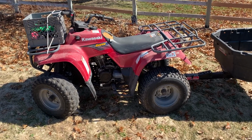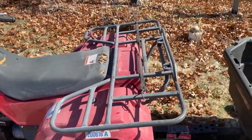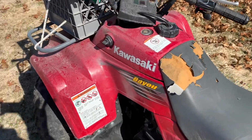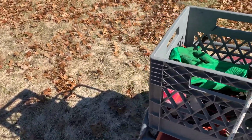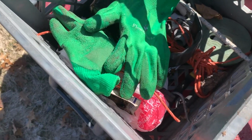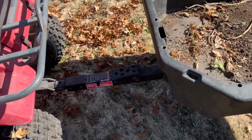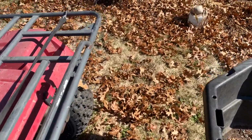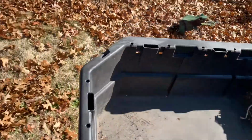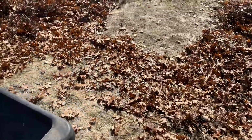Here's my tractor, Workhorse, multi-purpose tool. 4x4 Kawasaki. It's little. Has a nice rack on the back with bungee cord for attaching detritus or whatever you got. A nice handy milk carton in the front for tools, whatever you got, headphones and tape. And on the back here, a hitch for my little power wagon, and it's got a release so you can dump it. Super handy for all the garden detritus you pick up.